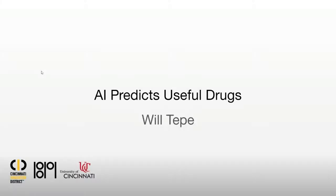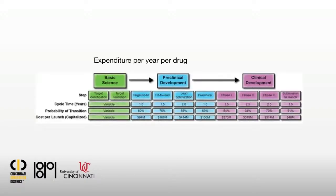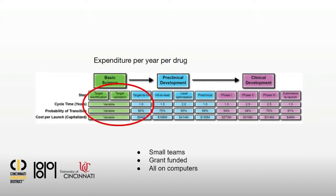Today I'll be talking about an up-and-coming application of AI in healthcare. Bringing a drug to market today will cost you over $2.6 billion and take over 10 years. As this is such a steep investment, the pipeline is usually split into stages where different companies take on different stages. In this work, we're going to focus on this earlier stage where everything is done on computers. This represents about $3 to $5 billion per year in total expenditure.